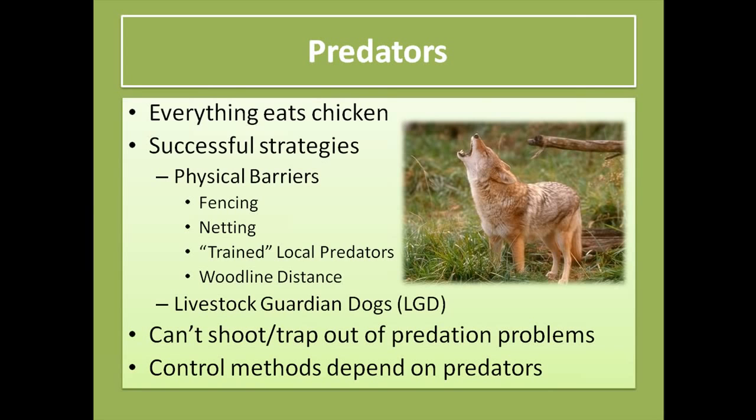The control method really does, though, depend on the predators. Controlling hawks, controlling owls, controlling whatever is different than controlling a coyote or a skunk. So you're going to have to come up with individual solutions as the problems arise.